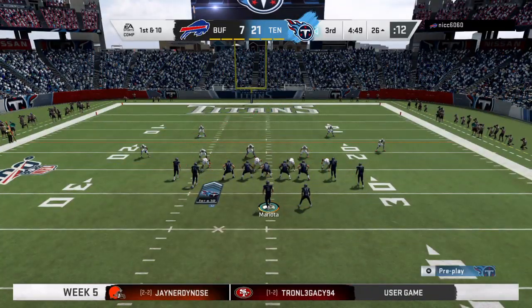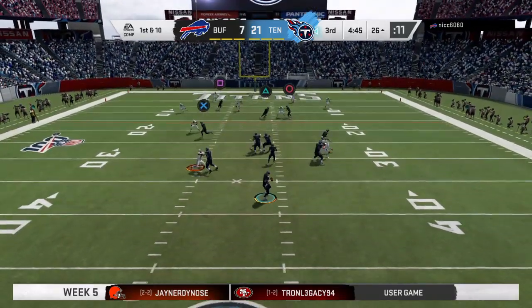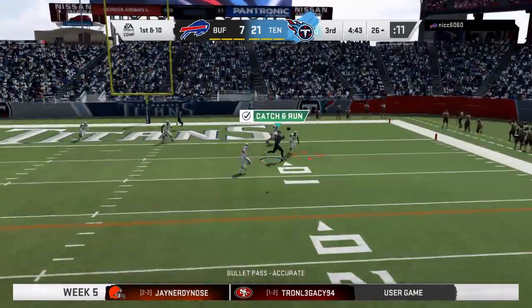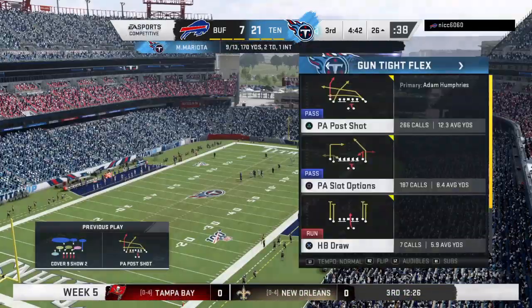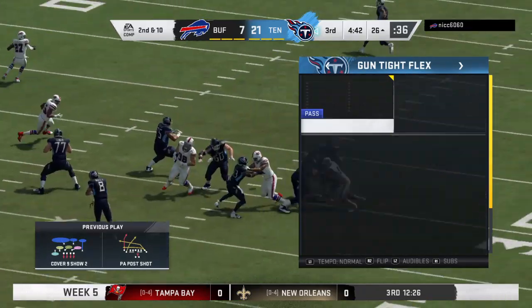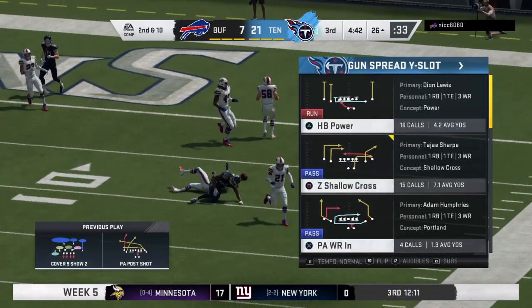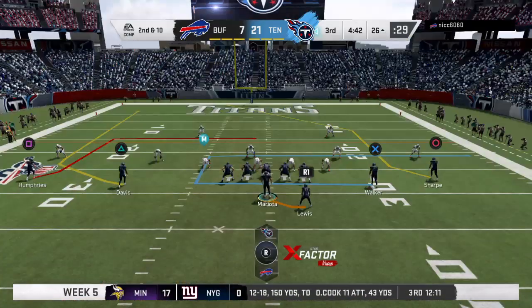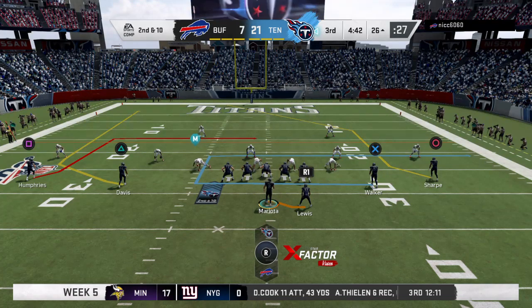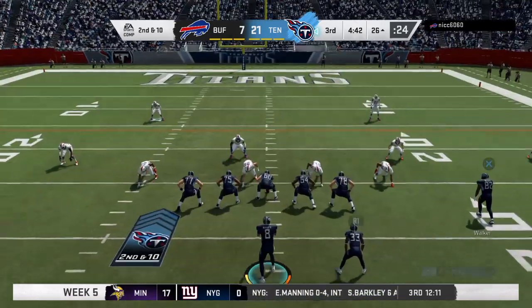On play action, Mariota. And that's going to be incomplete. Too tough to hold on to that one. It's second down. That would have been a great catch, but real difficult to hold on to it because it was contested all the way. Would have been a great play if he'd been able to haul that one in. Once again, they'll come up on the 26-yard line, 2nd and 10.